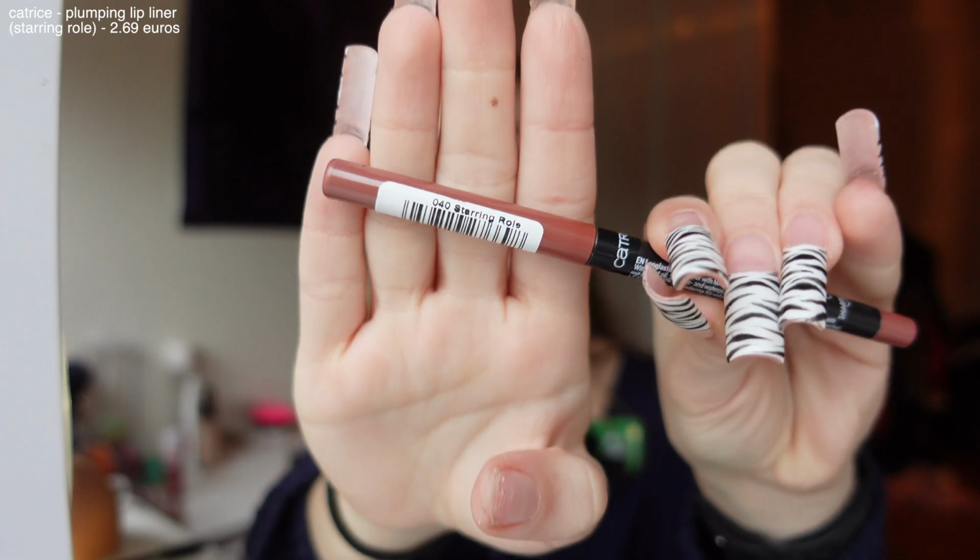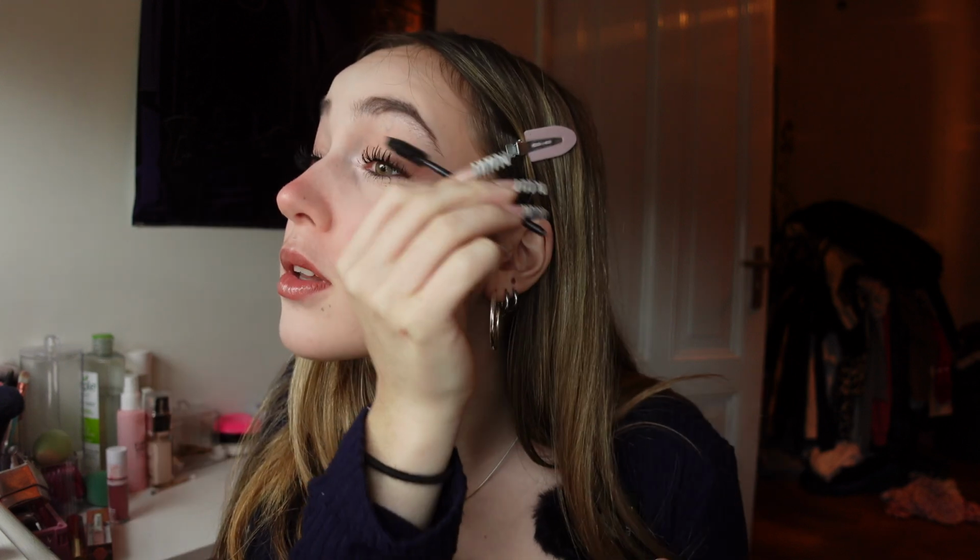But while I'm waiting for that to dry, I will do my lips. So I go in with this Catrice Plumping Lip Liner in the shade Starring Role. These are very nice. I just line my lips. I don't overline. So just some very casual, cute little lip liner. And then with this lip tint from Primark, just go in. And then I take a spoolie and I just get rid of the excess. Sometimes it works better than other times. See, now the artificial light is off and it looks so much better. That might just be me.